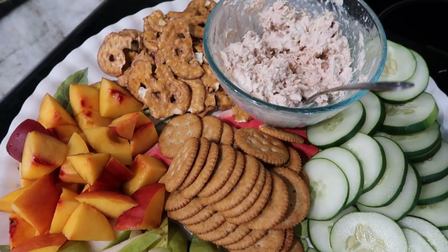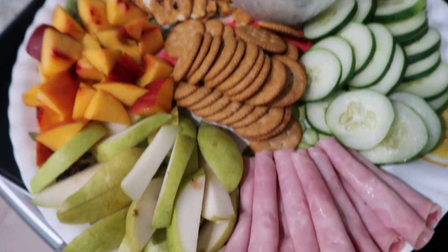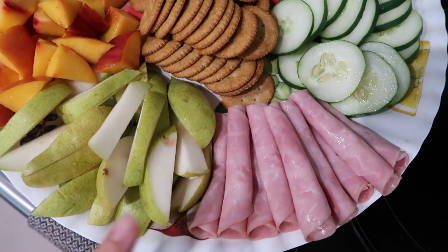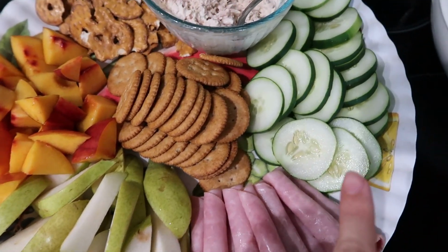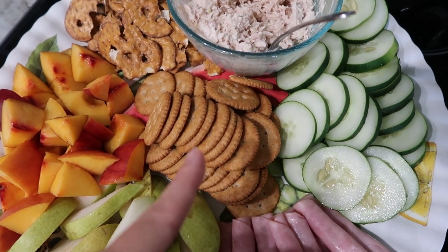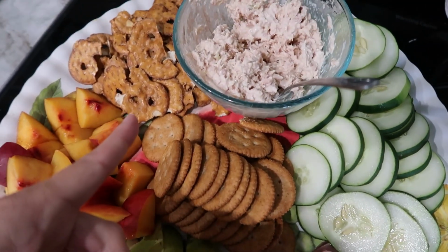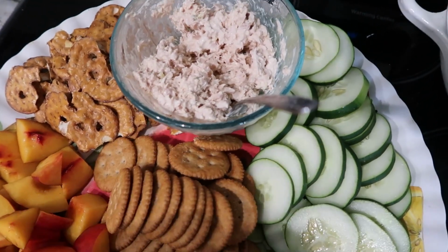All right, today the kids are having a snacky lunch. Well, the kids and I are having a snacky lunch. So we've got some ham, some pears and nectarines that I needed to use up, some cucumber to dip tuna in or just to eat, some whole wheat crackers, and then these are the garlic parm pretzel crisps that a couple of my kids like with tuna.